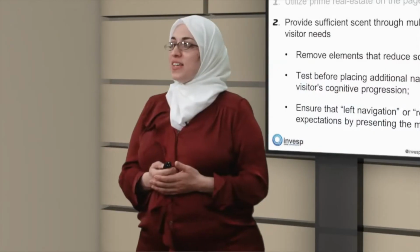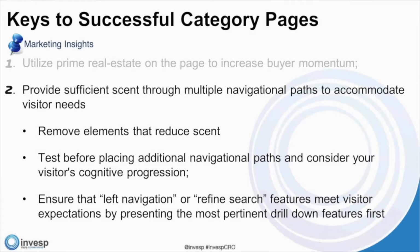So we're going to go back to the keys to successful category pages. The second one is to provide scent through multiple navigational paths to accommodate visitor needs. We had just talked about navigational paths and removing the carousel, but sometimes it may work. So you want to also remove elements that reduce scent. You want to test before placing additional navigational paths. So before adding a carousel, I want to make sure I do an A/B test to make sure it works.